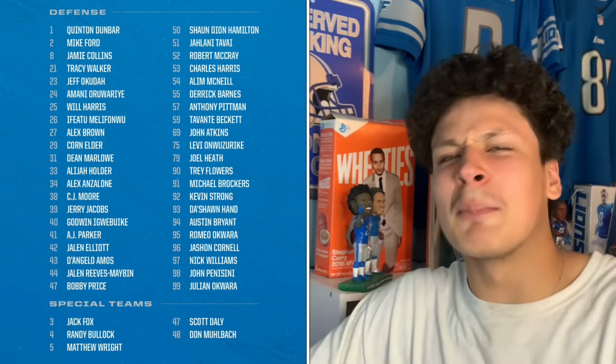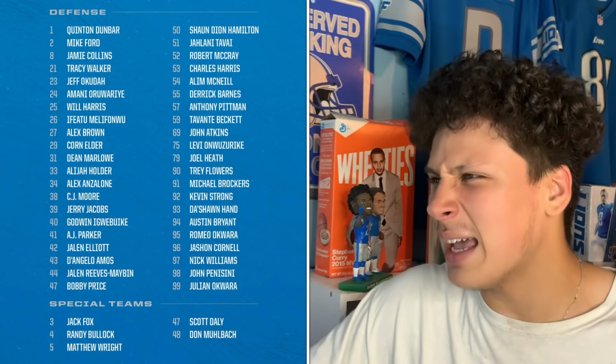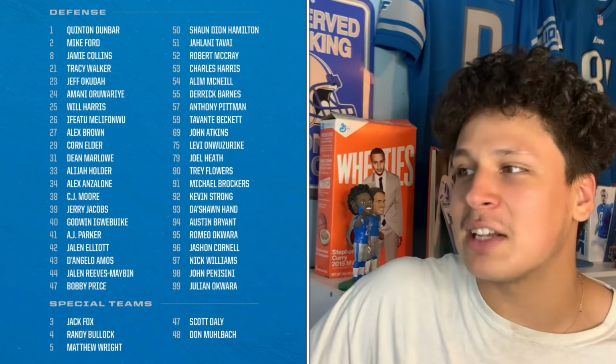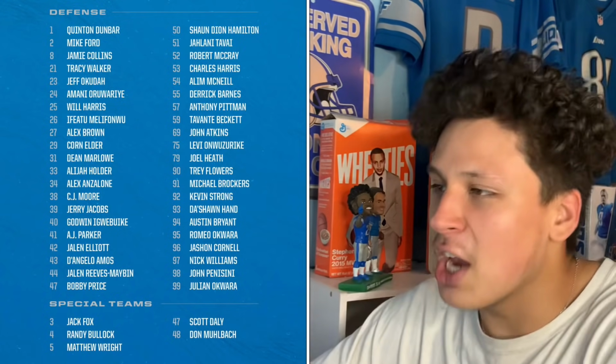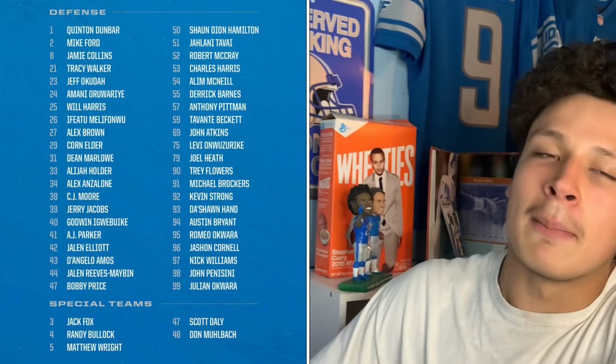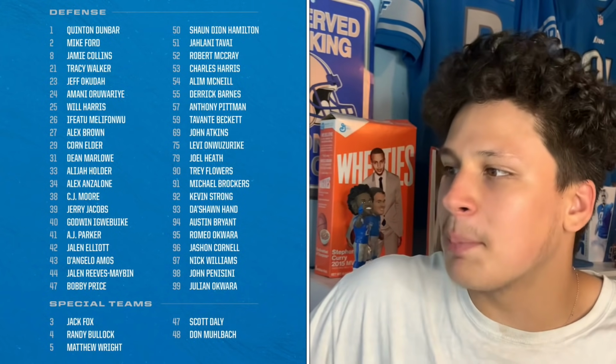Mike Ford with the number 2. Okay, a couple of vet changes here. Number 1 and number 2. Whoa, okay, I see you. Jamie Collins, number 8. That's fire. And then you got to go all the way to 21 to keep Tracy Walker keeping the same number. Jeff Okudah, Free Hefe, wearing the number 23. The clean 23. Melvin Fonwu wearing the number 26 here.